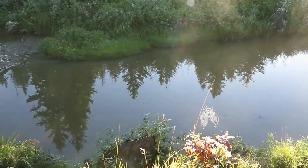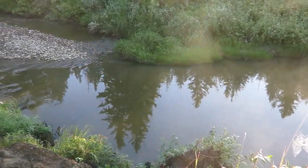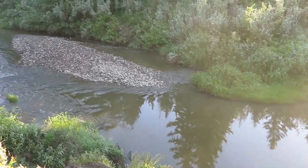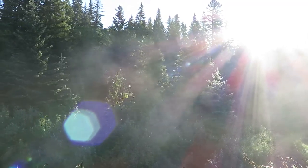Even the cobwebs are picking up the dew this morning. Yeah, it was beautiful. The mist was everywhere.